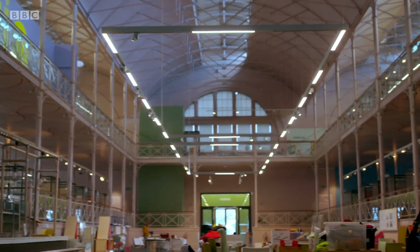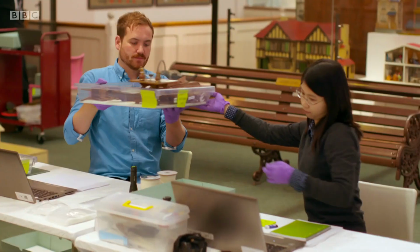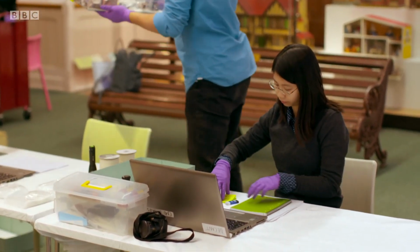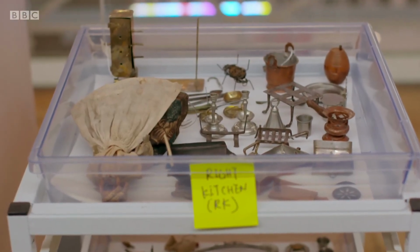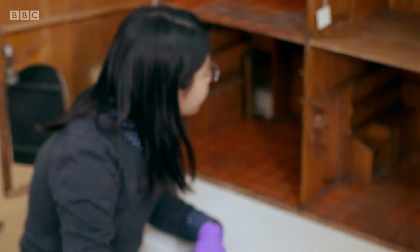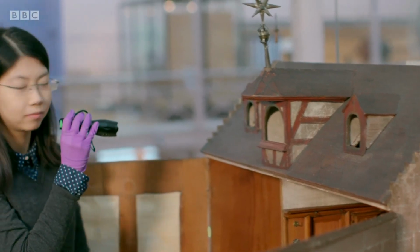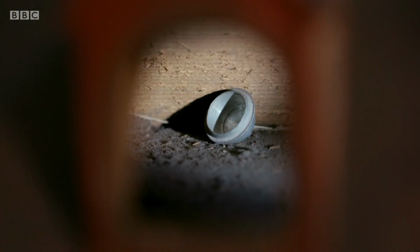In the Museum of Childhood, all the contents have now been removed from the 350-year-old doll's house. But Frances still has one item unaccounted for. When I'm auditing the kitchen, the jar on the table, there is a lid missing. When I look around on the floor or every single corner of the room, there is no loose lid floating around. Frances hopes the small item in the attic could be the lost lid. If that is the lid, that would be perfect, and then there is no record missing.